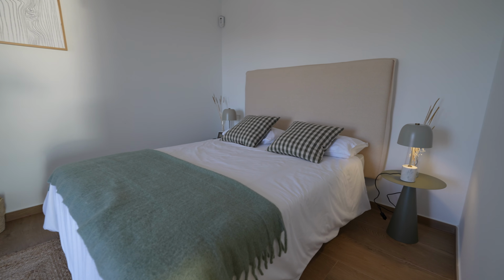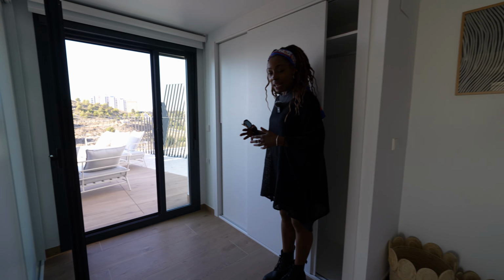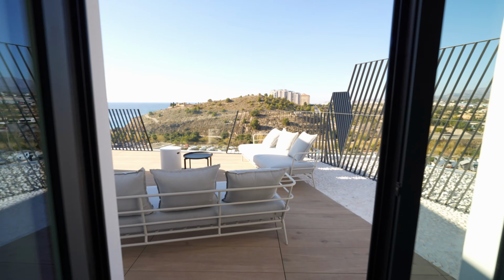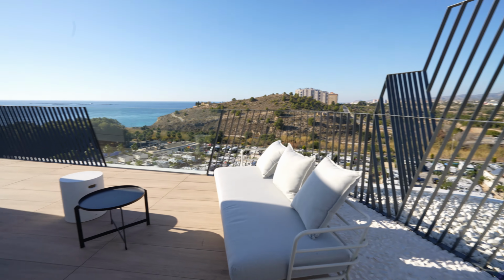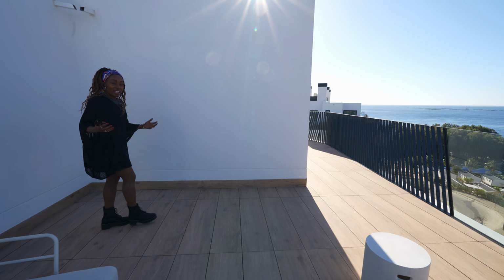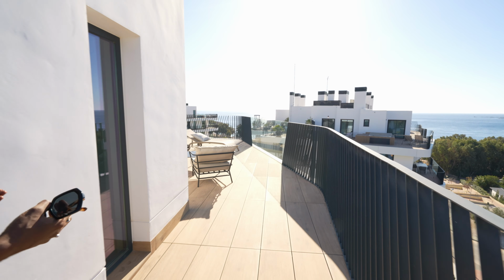This master bedroom offers you 15 meters squared. It has a slightly different layout and it's very welcoming and cozy. I love this area here where you have two walls of integrated wardrobes. But what makes it just absolutely splendid is the impressive terrace that it gives you. 125 meters of terrace that you just don't tend to get with any kind of apartment that is your own, you know? It belongs to you.